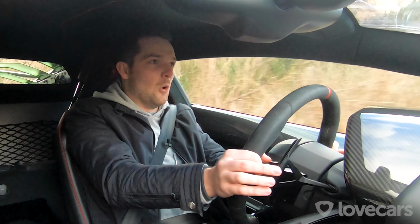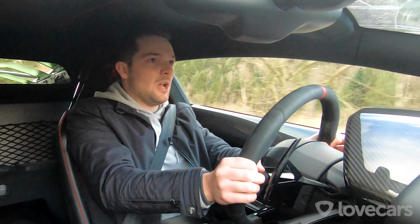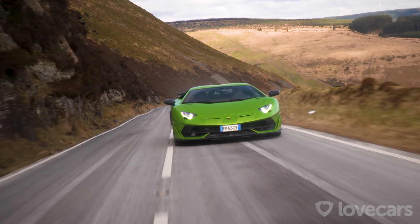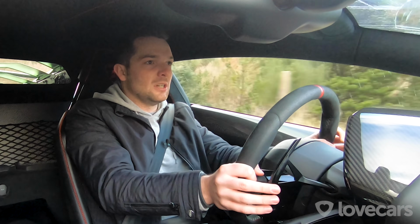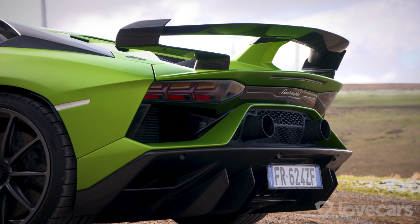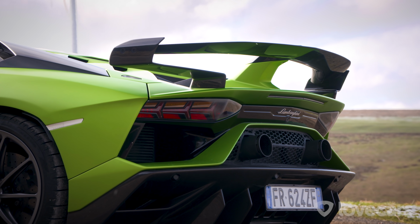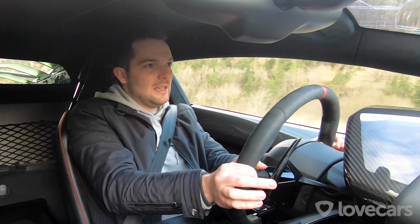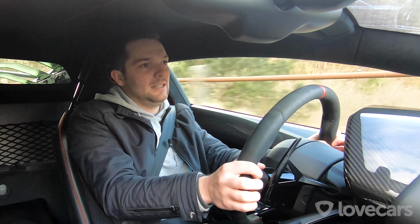That engine is a force of nature. It really is. There is nothing I've driven that is like a naturally aspirated V12. It's got to be one of the automotive greats. It has to be. It absolutely has to be. But don't for one second think that the SVJ is a V12 and nothing else, because oh no, this car is so much more than that. It's not only the most powerful V12 Lamborghini, it's also the most sophisticated Lamborghini.